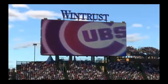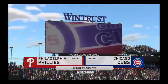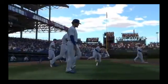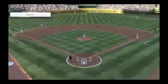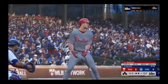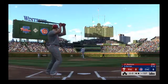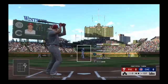We are under the lights as the show gets you ready for another edition of Major League Baseball. Ought to be a good one here between the Philadelphia Phillies and the Chicago Cubs. Now at the plate, JT Realmuto, and we are set for baseball here this evening. Here's the first pitch to him, and that misses, ball one.